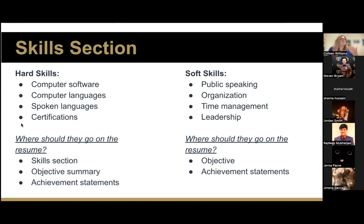Or if you do have a second language and you are fluent in it, like German, you would have a bullet point that says fluent in written and verbal German. So you're showing what you have expertise in, because some students are only able to speak another language, or they're only able to write or read another language, and so on. These would go in their own skills section or be sprinkled throughout your resume. Soft skills are reserved only for your objective statement and achievement statements, also known as bullet points.